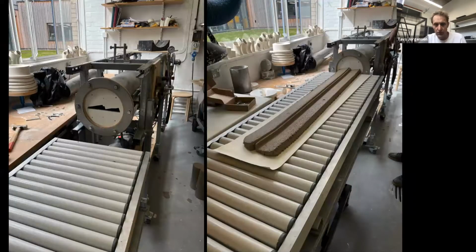What we're currently working on is that we are due to be at the Ceramic Biennial in Stoke in September. We're really excited about that. We've been working with Sarah Fraser, an artist. She's interested in coping stones, and so we're looking at extruding coping stones.